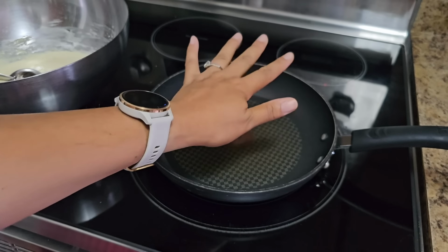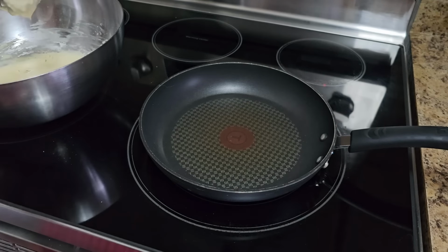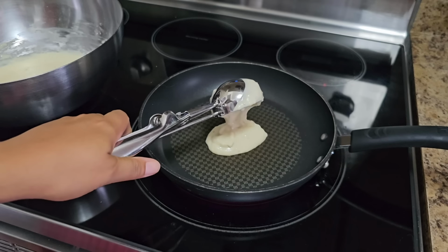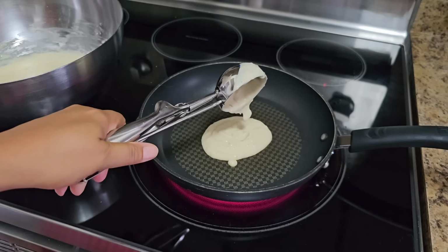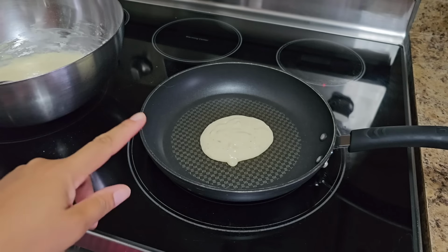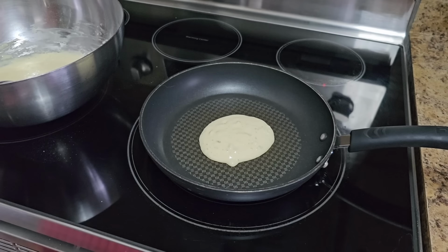So I think my pan, oh yeah, my pan is definitely hot enough now. I am just going to grab a healthy size scoop. I'm gonna aim for the center of my pan, and I'm gonna get as much of it out as possible. I'm also gonna just let it do its thing, okay? I'll know it's ready when there's bubbles forming along the edges and the dough doesn't look as wet.